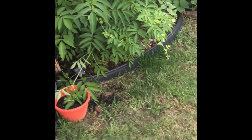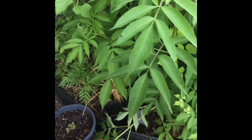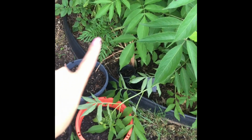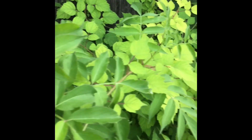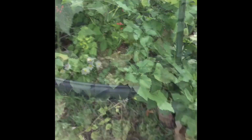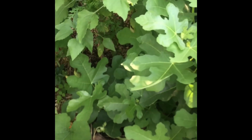So this here is an elderberry. This was really battered up. I have some sunflowers growing here. That's a marigold, I think. And at the back here that's raspberry, the lightly colored stuff, and the tall branch that's growing out there is blackberry, some sunflowers, and a little Shasta daisy there, and Chunky Monkey somewhere at the back here.